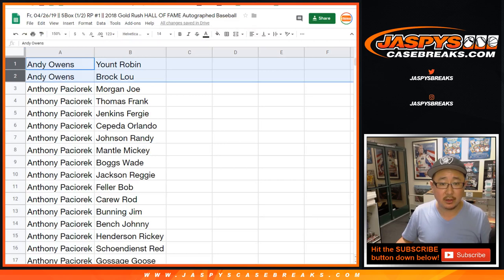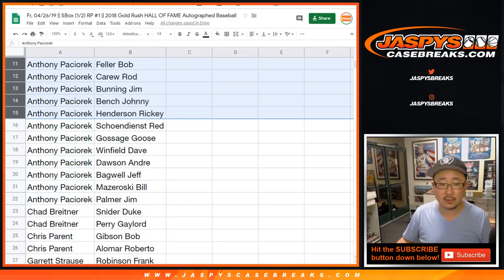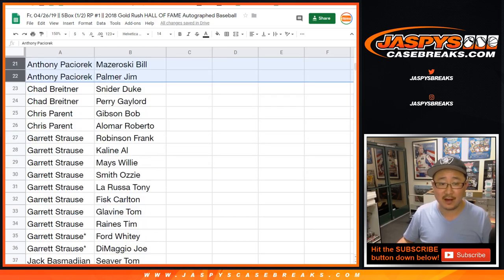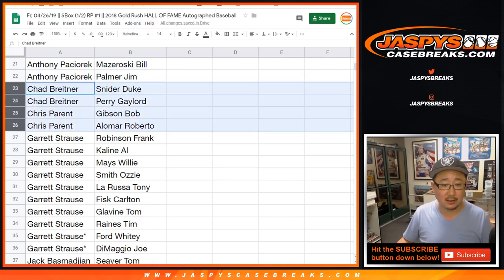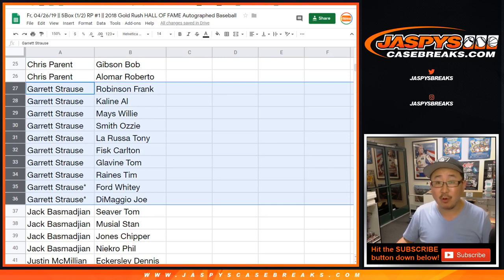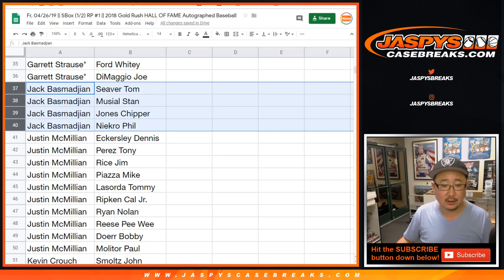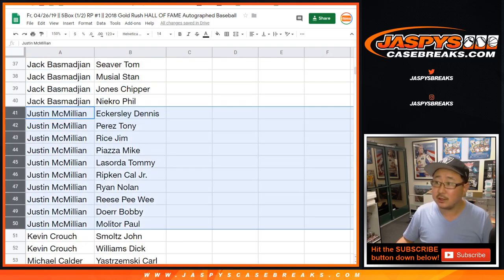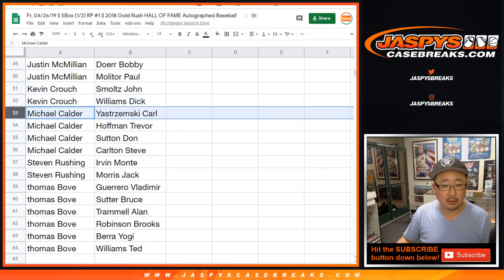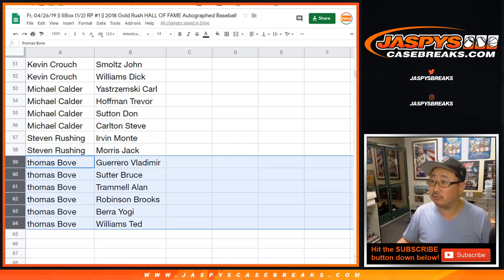All right, so Andy Owens, there you go. There's your guys, Anthony, your peeps, including these guys here. Trades are allowed, of course. It's only a five-box break, one autograph per box. Autograph baseball. Chad, Garrett Strauss, Whitey Ford, Joe DiMaggio are your Last Spot Mojo players. Jack, Justin, it's J-Mac, Kevin Crouch, Michael Calder, Stephen Rushing, and Thomas Bove.